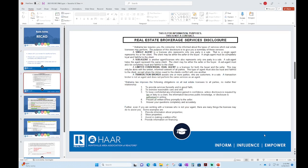So sometimes people feel really odd presenting the Recad form. Once again, as a reminder, we're always supposed to present the form at the earliest possible convenient time. And one way that I have felt really comfortable in doing this is that I let folks know that this is not a legally binding form.